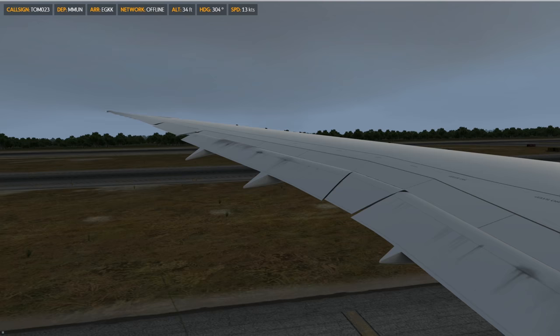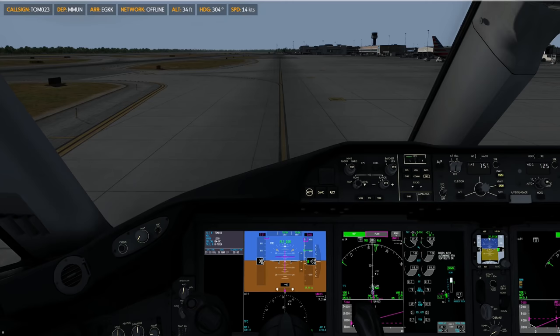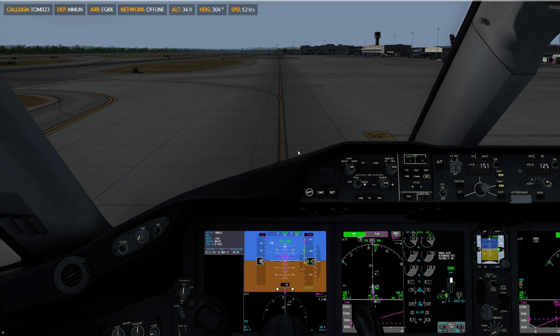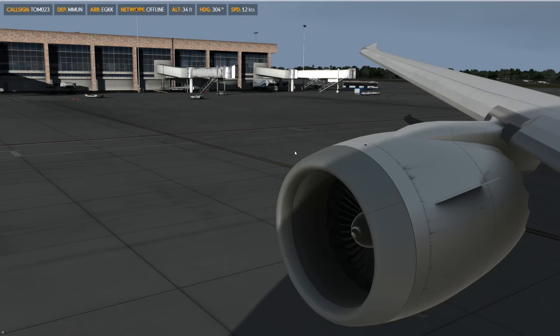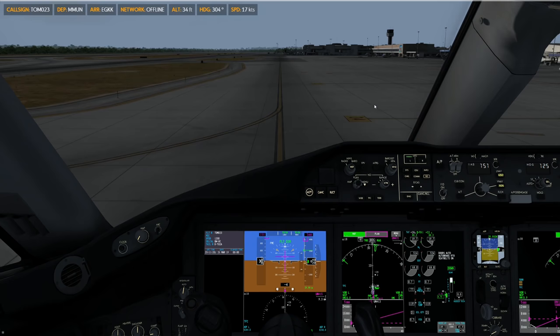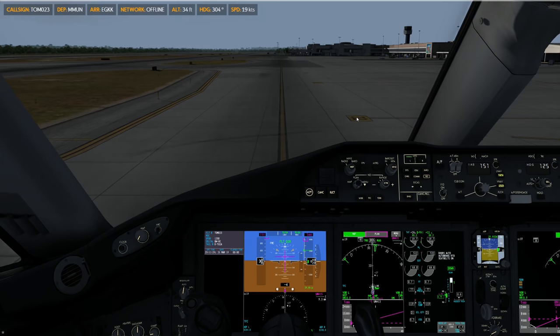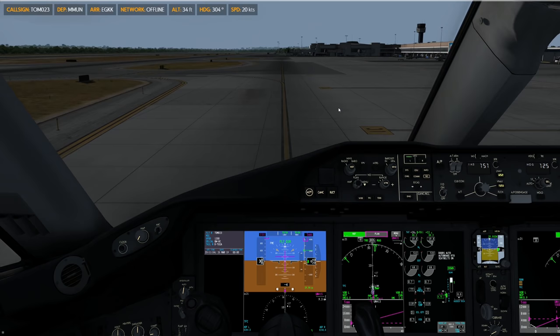But I still maintain that the 787, out of all of the aircraft that I've been in, is the smoothest ride. I don't know what that wing design is, but it absorbs everything. You can see the wing bouncing around, and you just can't feel anything inside. Even when it lands, when the aircraft touches the runway, you don't get any abrupt bang. The suspension is spot on as well.